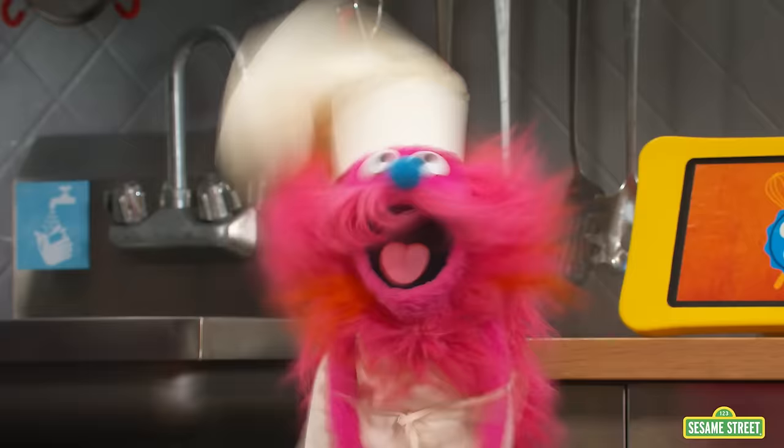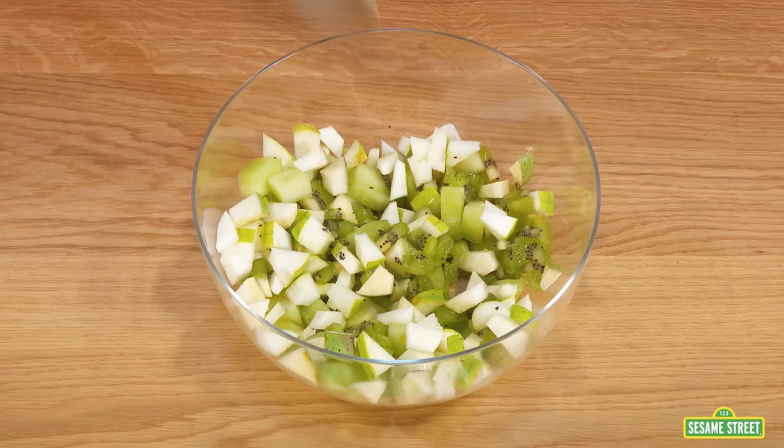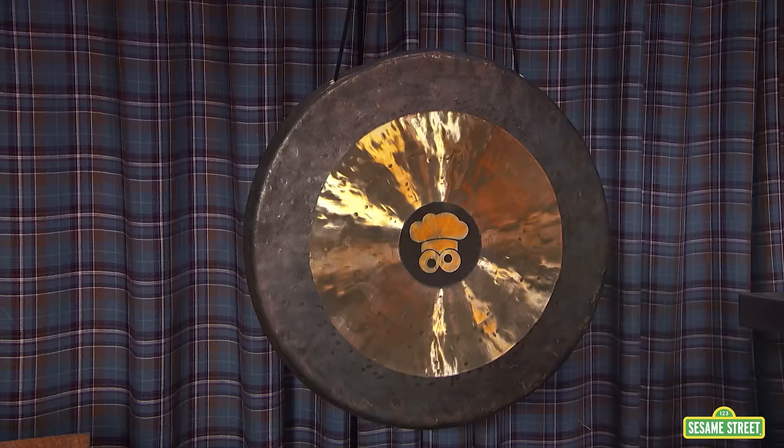And mix them. All right, mixy, mixy. Mix, mix, mix. Ta-da! One green fruit salad. Oh, wow. It's ready.